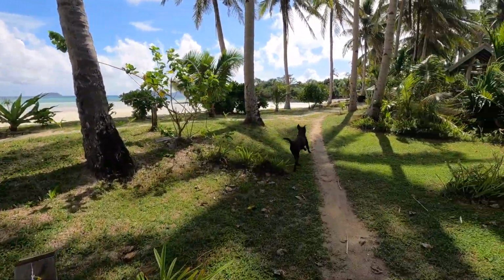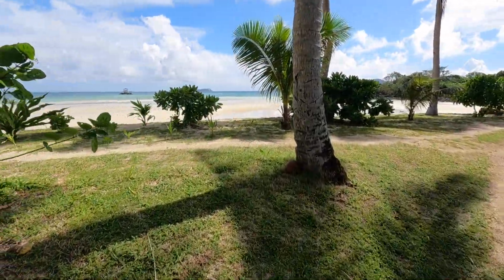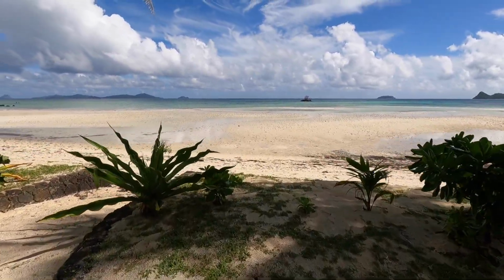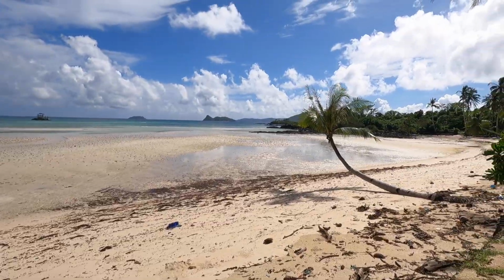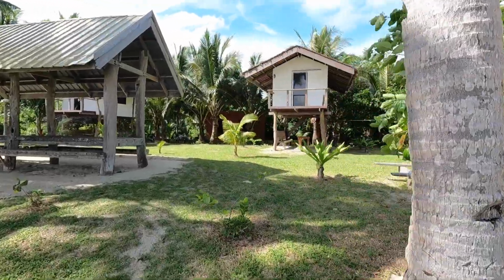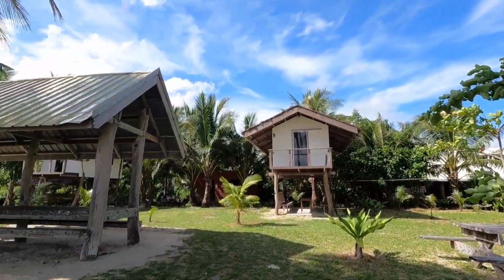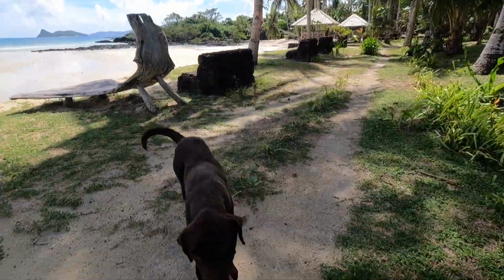Oh wow. This guy's happy. Finally got some company. Wow, look at this beach though. Deserted, remote beach. The resort definitely looks cool though. Look at the little rooms here, up there. A bunch of little rooms like that. Some picnic areas.